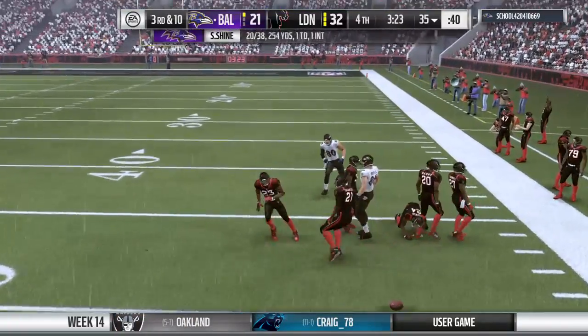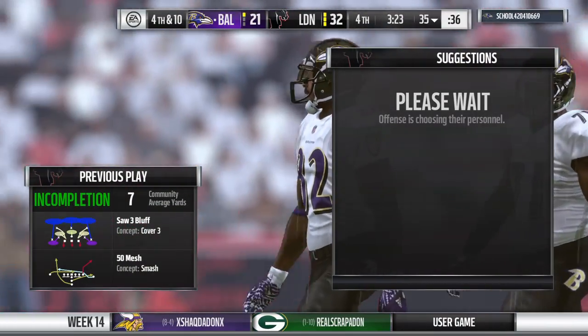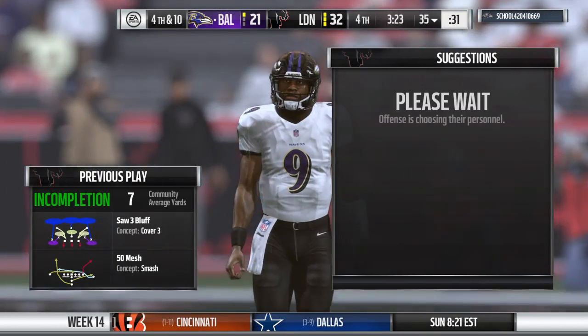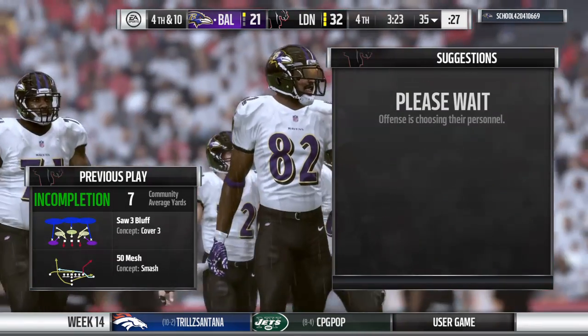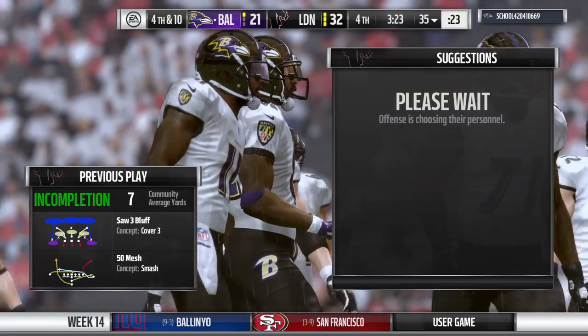And incomplete here on 3rd down. Maybe just a lack of concentration there as he couldn't haul it in. And when you're going across the middle like that, he's running that drag route, you are conscious of all the bodies and the traffic in there. But let's face it, if you're going there, you might as well come down with the football and absorb whatever else happens after that.